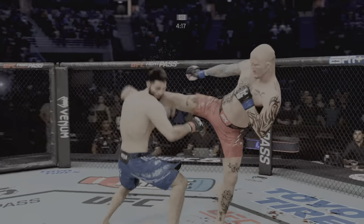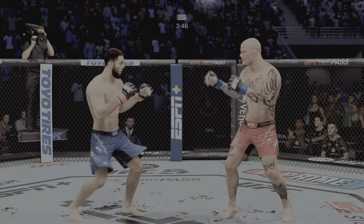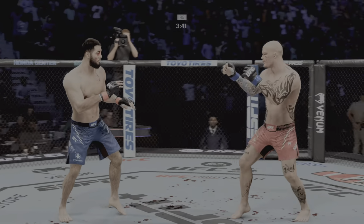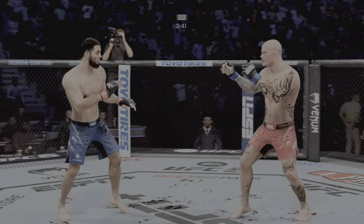Well, no feeling out process tonight. Both fighters inflicting damage on the other. Yes, we knew this would be very competitive. We knew that this was a tough fight. We knew that both guys would be very evenly matched in this fight. But we didn't expect to see this type of war between these two guys. Good body shot.